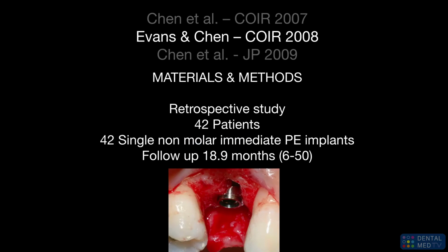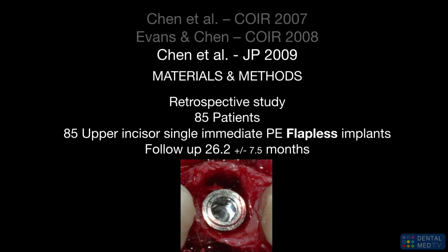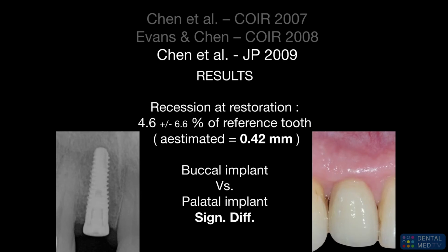In a second paper, a retrospective study on 42 patients, all treated in the frontal area with immediate implants, the recession was 0.9 millimeters, from 1.8 on implants placed buccally to 0.6 on implants palatally placed. The difference was highly significant. In a following retrospective study on 85 patients, 85 upper incisors were placed as single immediate implants with a flapless procedure. The recession at the time of restoration was calculated at almost 0.4 millimeters, again with buccal implants showing a significant negative difference compared to palatally placed implants.